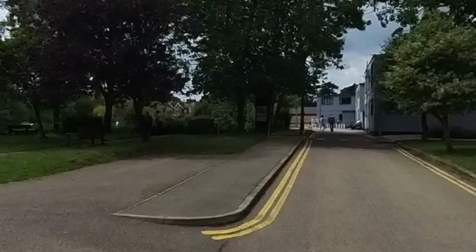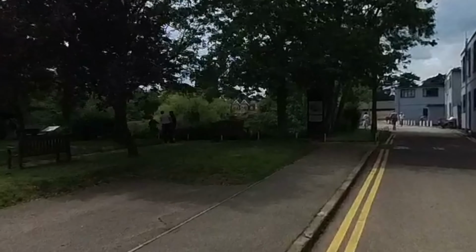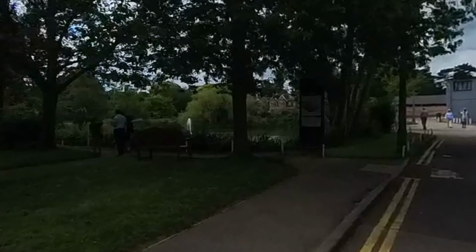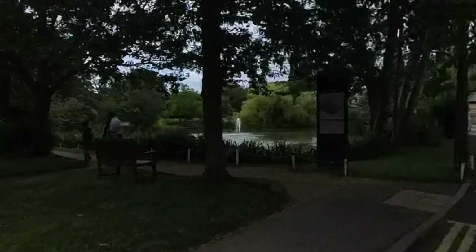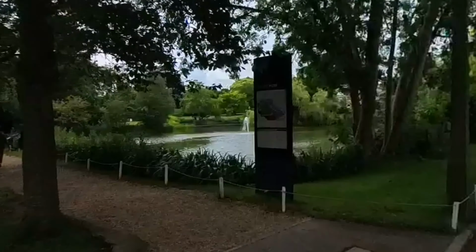So as we walk up the road, you've got a new exhibition on the right, and you've got the buildings starting to come in also on the right. And there's a nice little fountain in the middle of the lake. This is the entrance to the National Radio Centre.